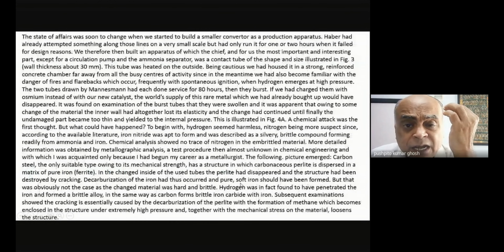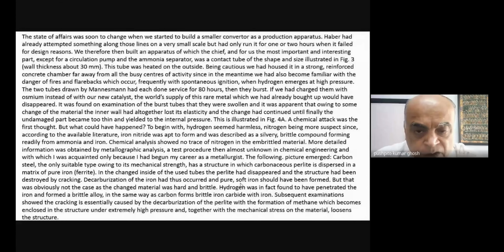Okay, and nothing as good as reading it out from Bosch's lecture, so that you can see what he says. The state of affairs was soon to change when we started to build a small converter as a production apparatus. Haber had already attempted something along these lines on a very small scale, but had only run it for 1 or 2 hours when it failed for design reasons.